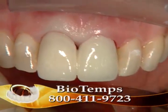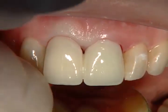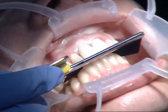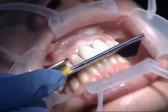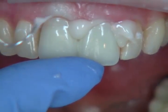Here we're trying in the biotemps into place, having the patient bite down and just checking to make sure that we've got a nice fit. And we have a nice passive fit, so we've gone ahead and relined the biotemps at this point. We'll let the material start to sit. You might be able to tell this is a bisacryl reline material that we're using here.